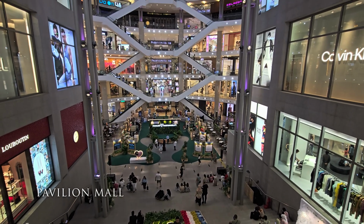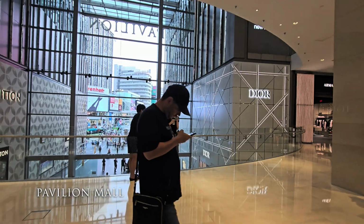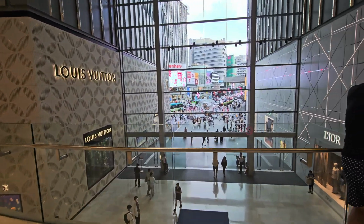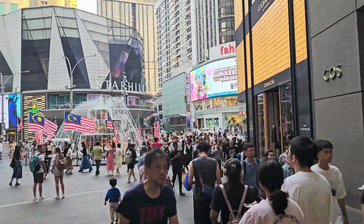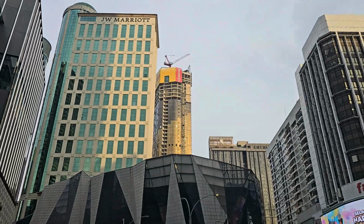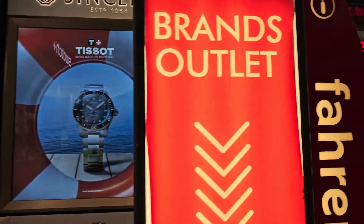We decided to explore Pavilion Mall, a massive shopping hub and a paradise for brand lovers. However, the mall primarily featured high-end luxury stores, so after browsing for a while, we exited and headed to Bukit Bintang. In Bukit Bintang, we discovered a store called Brands Outlet, offering good quality apparel at reasonable prices.